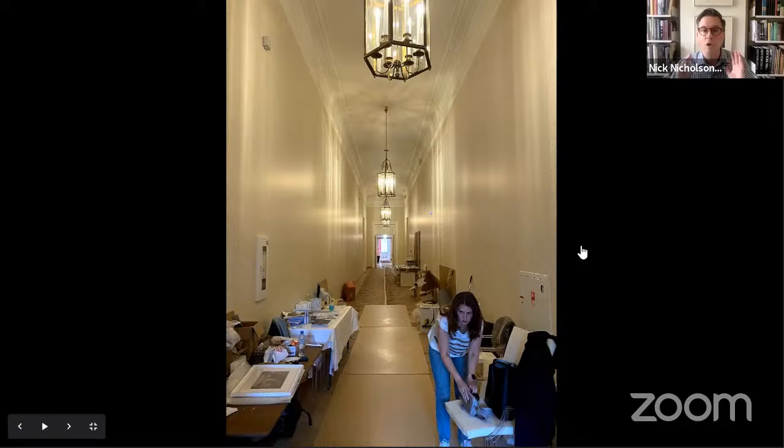The hall runs the entire depth of the palace. At the very far end, through that open door, you can just see the raspberry pink curtains of Empress Alexandra's corner reception room, which is the most formal room in the private apartments at the far end.